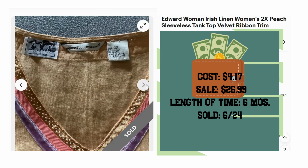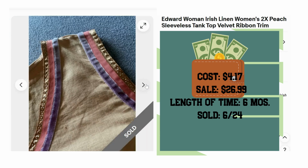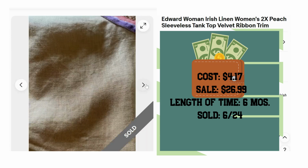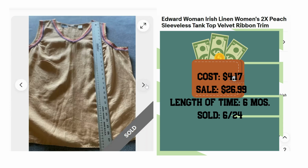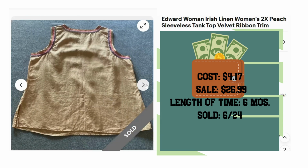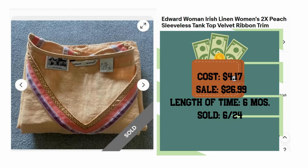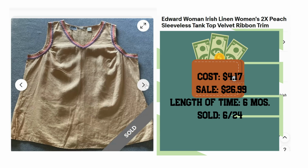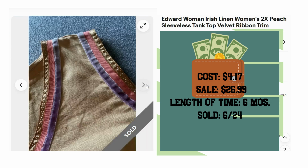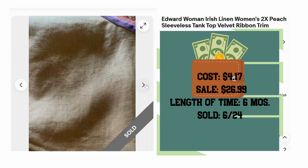This next item is by the brand Edward Woman, Irish linen woman's 2X peach sleeveless tank top, velvet ribbon trim. When I saw the Irish linen part on the tag, that really caught my eye, and the fact that it was also in a plus size, those were two key factors that prompted me to do research. When I checked comps, this brand was really good, and so I picked it up. I like the velvet detailing, the polka dots, and the colorful blocking of the different materials. It's super in right now for spring and summer, and I picked it up for $4.17 at the thrift.